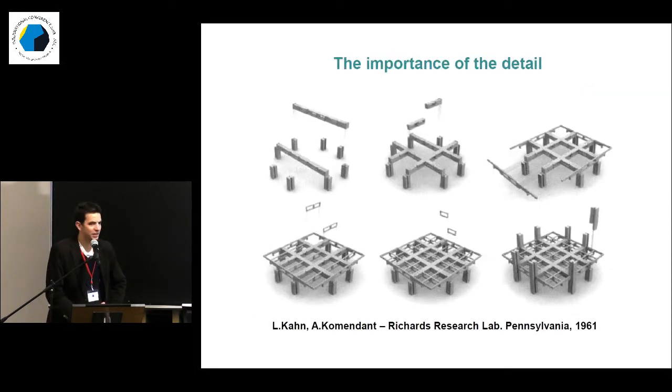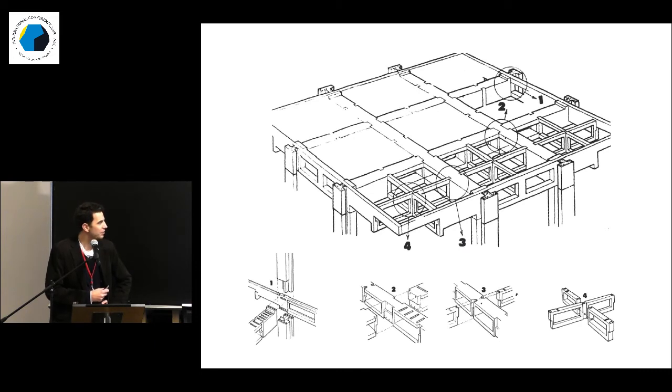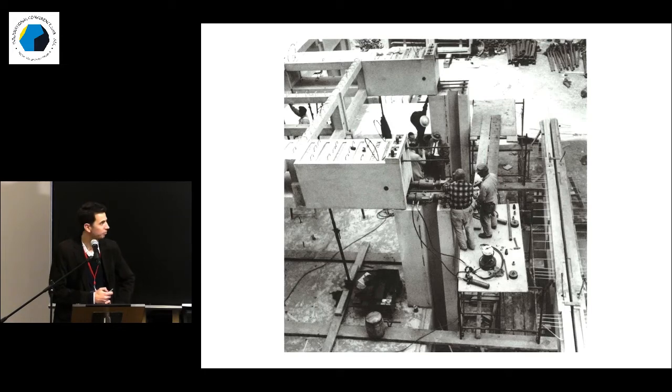The details, the importance of the detail. The design of connections is one of the most important and difficult themes in any structural design, especially in steel structures and in prefabricated structures. In this project, Richards Research Laboratory in Pennsylvania, architect Louis Kahn and engineer August Komendant developed a very singular, efficient, and intelligent solution for solving a complex connection design, assuring the continuity of efforts in both directions on prefabricated elements, through the use of post-tensioning in the connections.